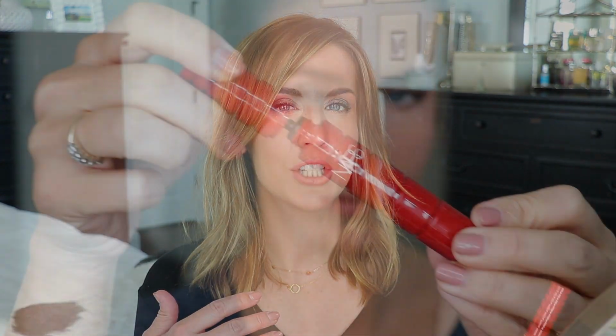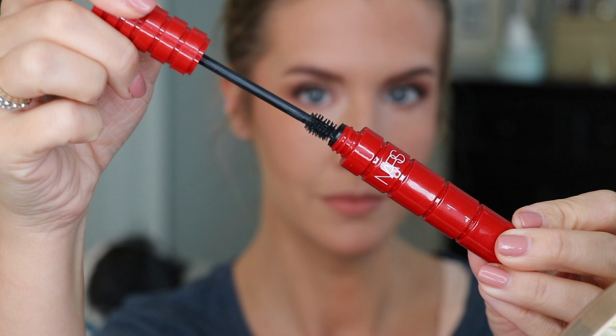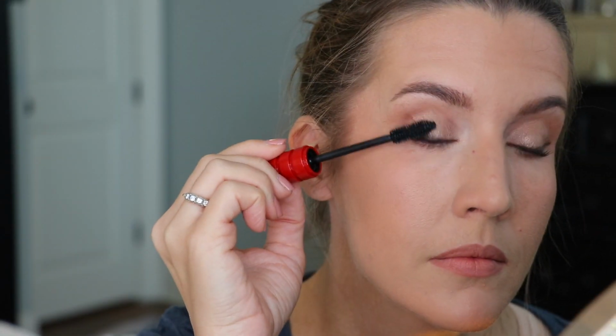I used the NARS Climax mascara because I keep seeing it, I've been meaning to try it, and I actually really like it. I like the shape of the wand, I like the size and the bristles and everything about it, and it doesn't seem to be too wet of a formula.